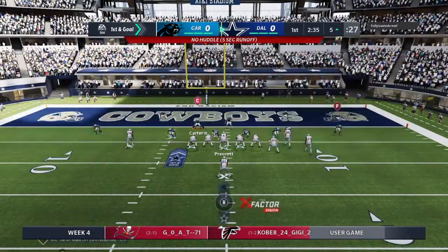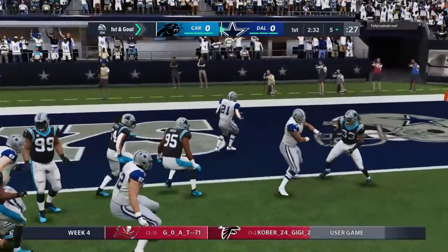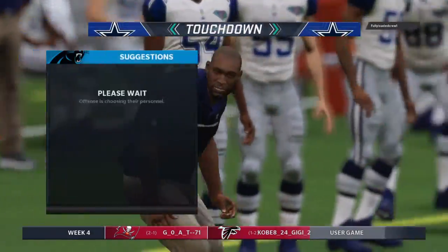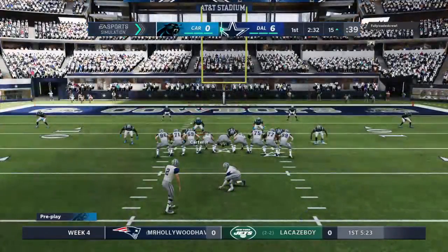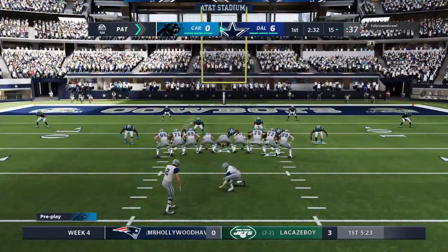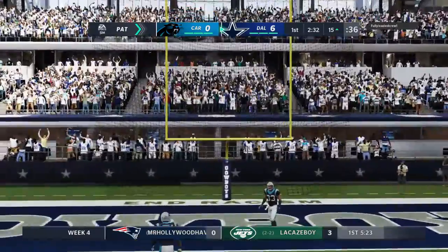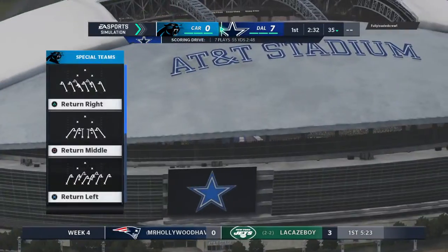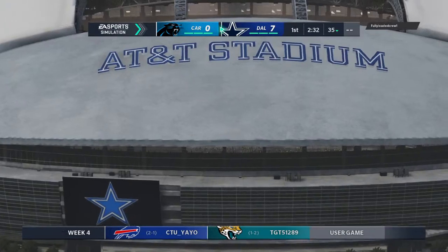1st and goal, a chance to convert that early turnover into points. And he will take it in for a Cowboy score. Ezekiel Elliott with touchdown number 7 on the year. And the Cowboys have taken the early lead. And this is up and good to make it 7-0 Cowboys. Cowboys 7, Panthers 0.